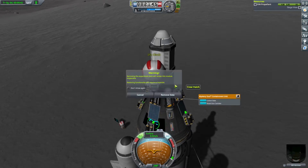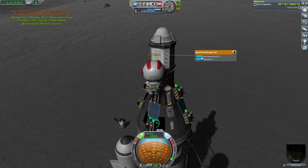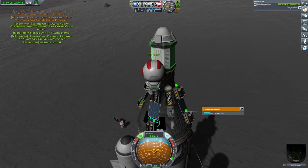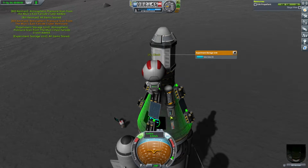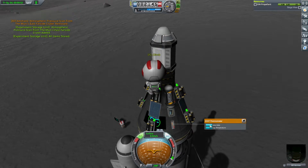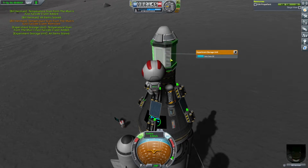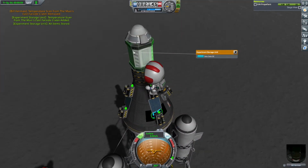Perfect, thank you. We will collect that data, and we will store the experiments, and store that. That's perfect. That battery is perfect right there. We will take the thermometer data, and we will store the experiments. And all the experiments are now nicely stored up there in that capsule.